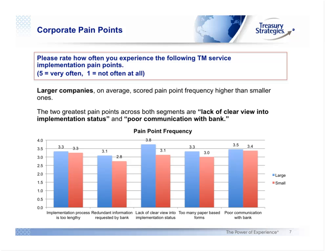So we'll take a moment to let people vote. And for those of you that are corporates on the webinar, you can simply vote on which of these pain points are most relevant for you. Okay, we'll just give it another couple seconds here.